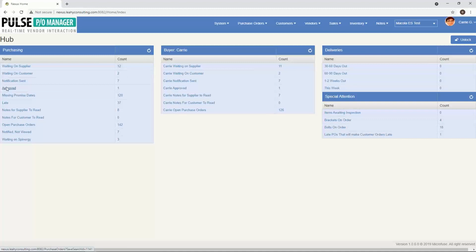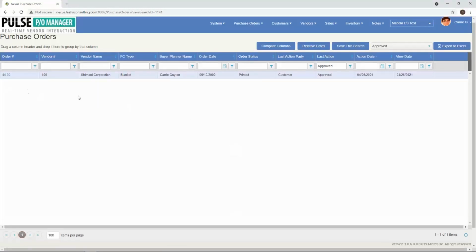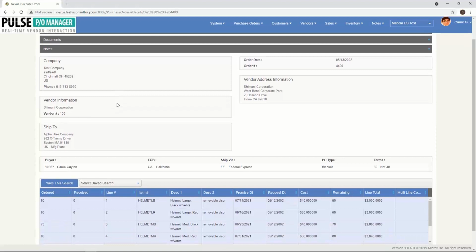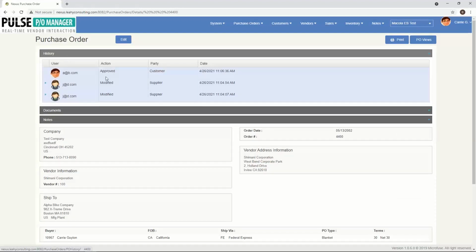Right. Coming back up to the hub again, I want to look at items that have been approved now, and I've got one item that's been approved, for order number 4400, so it's the only one. So I'm going to click and come in here, up to the history area again, and it's going to show that this item was approved by me back on April 26th. Okay. And, well, what was approved?